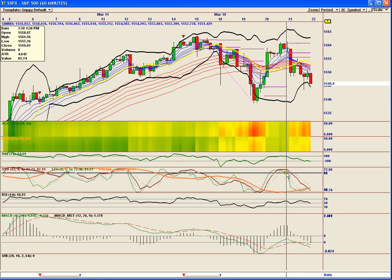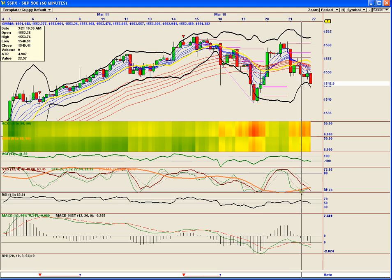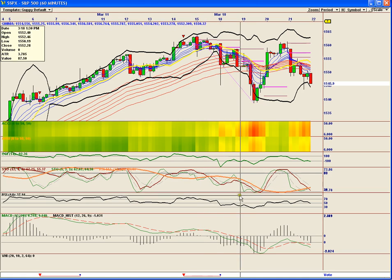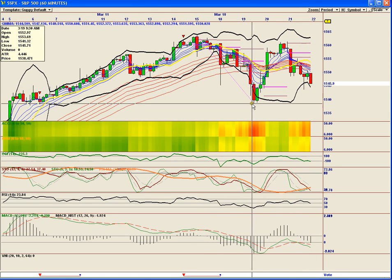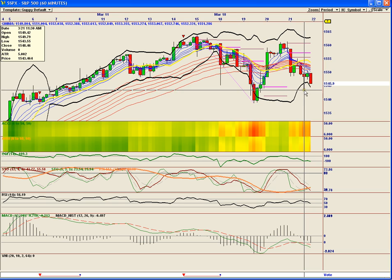Notice that in one day, going from the top to the bottom should have all kinds of acceleration to it, should have a lot of momentum to it, it should have a lot of power behind it. More power than this just meandering move. And we fell short of that low. It actually should be lower than that, but it didn't.